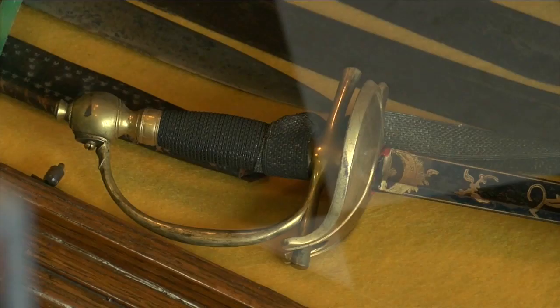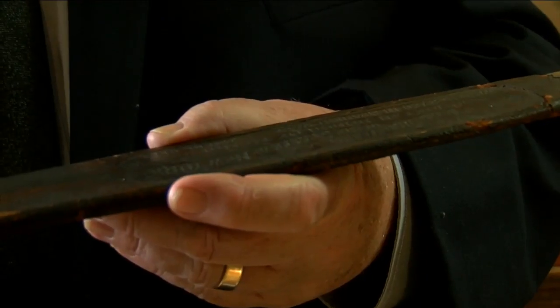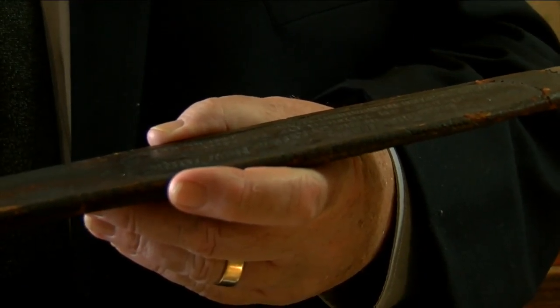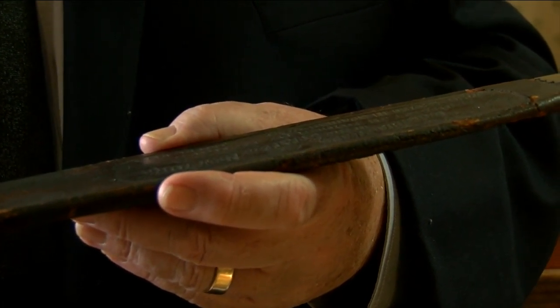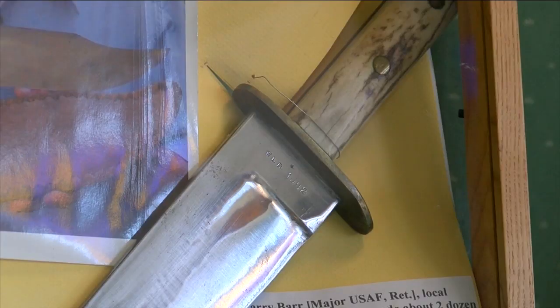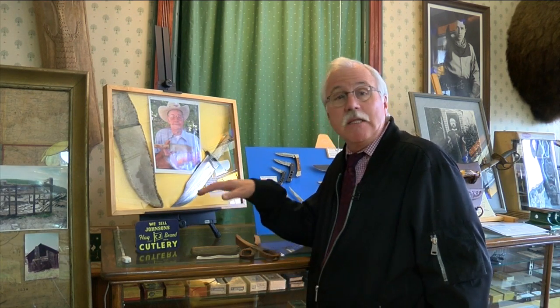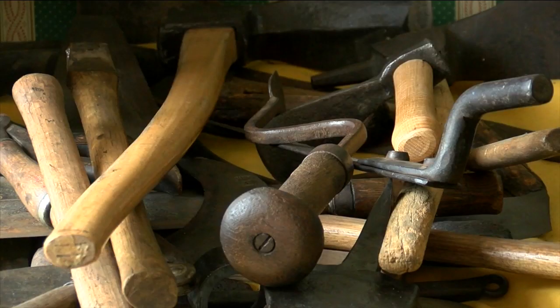There are plenty of one-of-a-kind pieces like this one, belonging to a former president. I acquired this along with a map case that has Theodore Roosevelt's name on it. There are beautifully preserved cutting tools and some homemade ones. Larry Barr made his knife out of a leaf spring from his Chevy pickup. Patrick says this museum is more than a showcase for stuff.